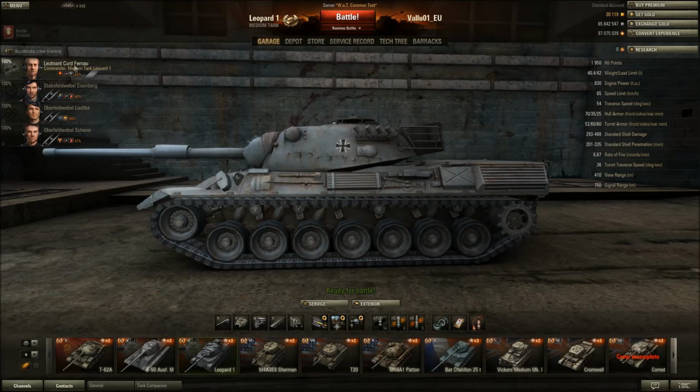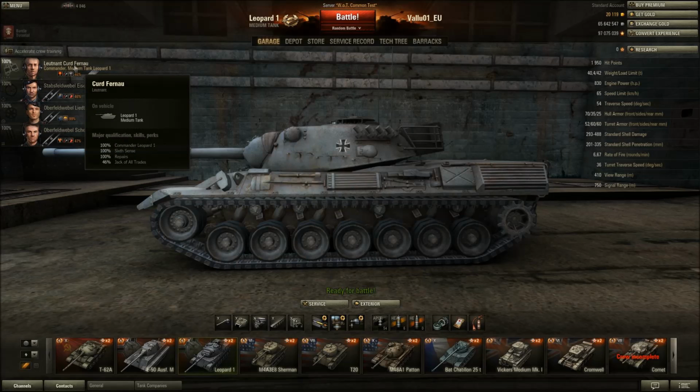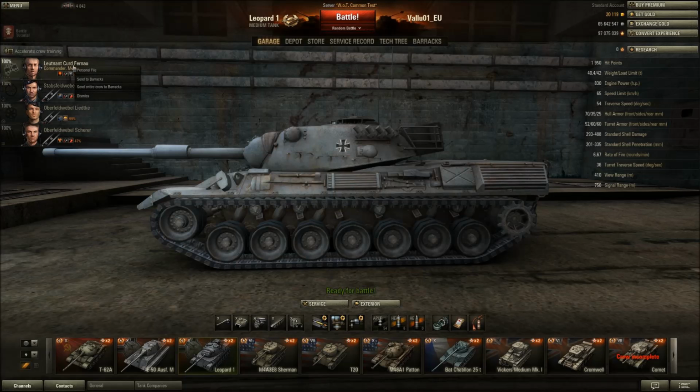And crew skills. For the commander, I went with Sixth Sense, repairs, and jack of all trades. Sixth Sense because I always want to know when I'm spotted so I can get to cover, especially in this tank. Repairs because I don't want to waste the repair kit on the tracks and I want to get them up as soon as possible, especially in this tank, because you don't want to be sitting still because you have a good target for any tank from any range.